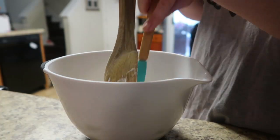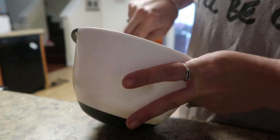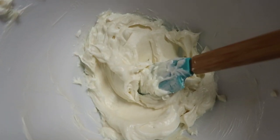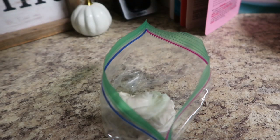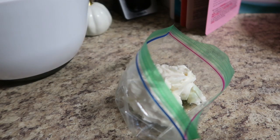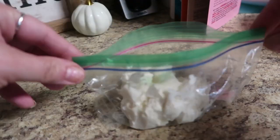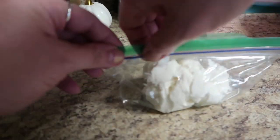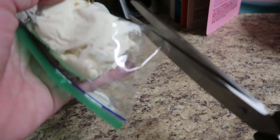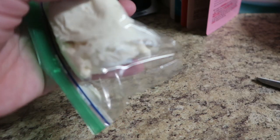And then I just mixed it together, and you're just going to whip it until it's as light and fluffy as possible, because you really want to make a really yummy cheesecake batter. And then once it's all whipped up and incorporated, we're just going to stick it inside of a sandwich bag. I just use a snack size. It's the only size that you really need.